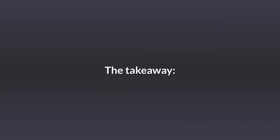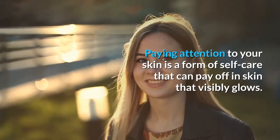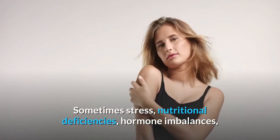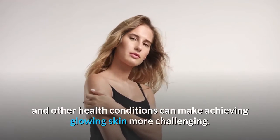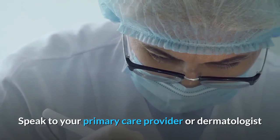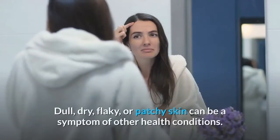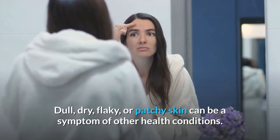The takeaway: paying attention to your skin is a form of self-care that can pay off in skin that visibly glows. Sometimes stress, nutritional deficiencies, hormone imbalances, and other health conditions can make achieving glowing skin more challenging. Speak to your primary care provider or dermatologist if you're concerned about the way your skin looks. Dull, dry, flaky, or patchy skin can be a symptom of other health conditions.